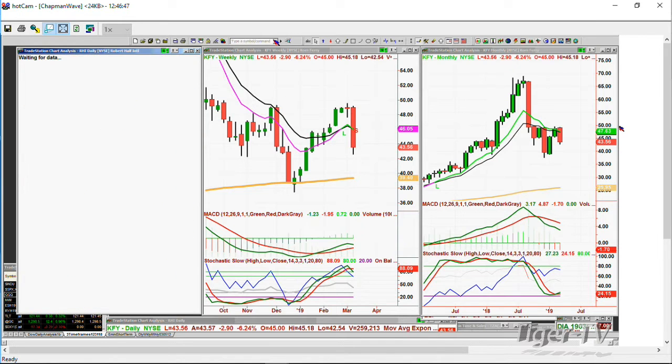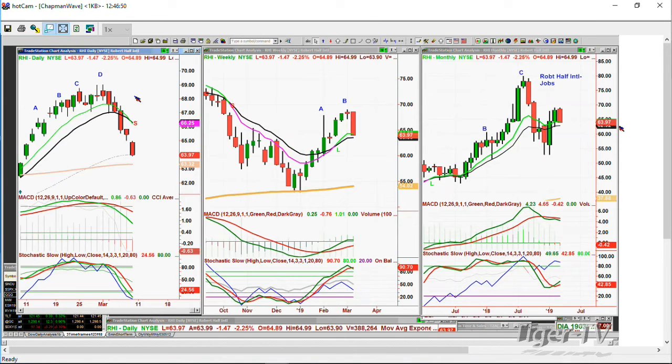This is a problem. So let's look at RHI. RHI, Robert Half, we're ready to go. Made a peak D in the Chapman wave, a 2-bar reversal, just as March was coming in. It goes to, oh, was that a 69 round number high? So the day before is 69 round number, and on the 28th of Feb, and on the 1st of March, it goes to 69.01. Ho ho, 2-bar reversal, 69.01, pulls back.